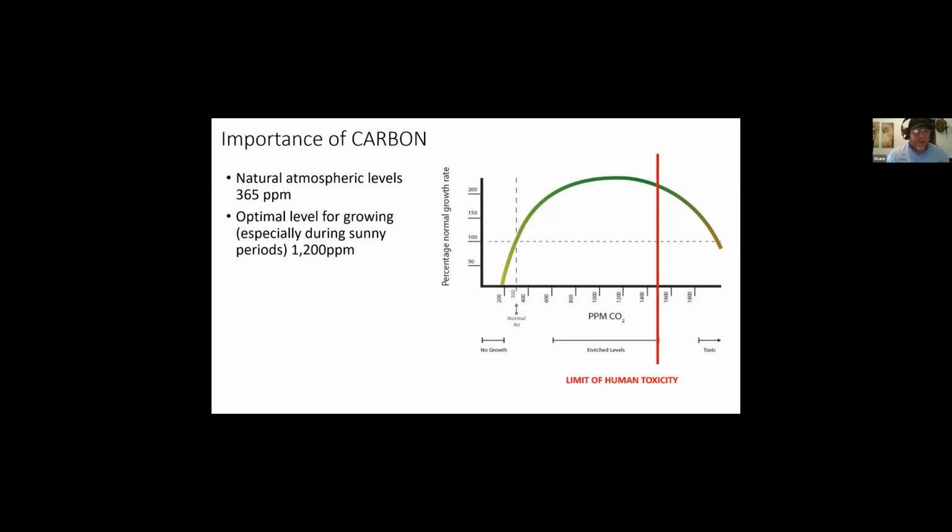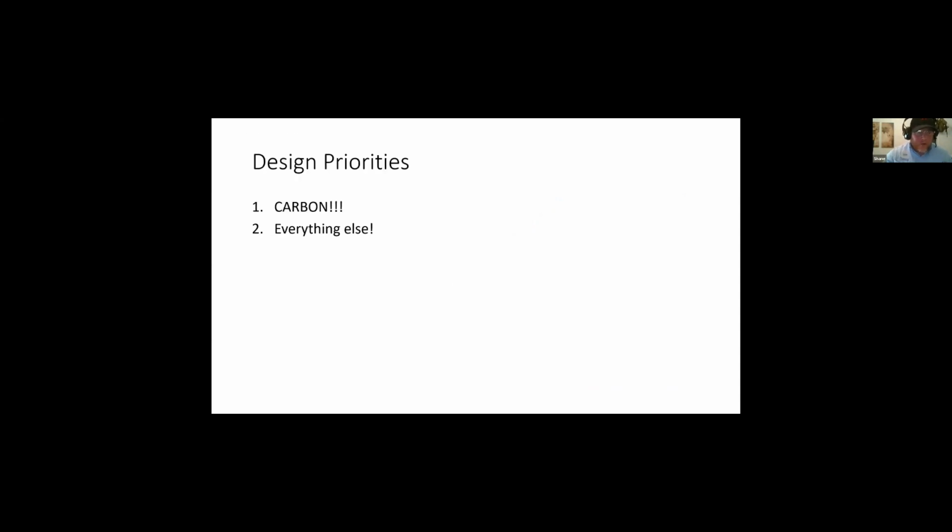You're going to walk in there and it's going to feel good. And that's how you know the plants don't have enough. So let's think about priorities here. Carbon, everything else, literally. Okay, sources of carbon dioxide.